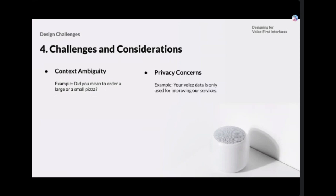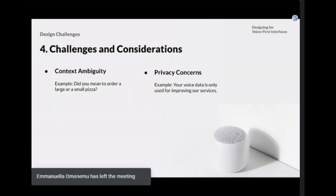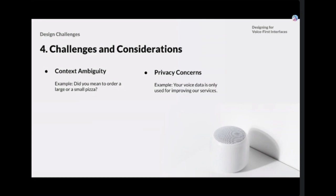Another one is privacy concern. Voice data is sensitive and requires secure handling. So the solution to this privacy concern is to clearly communicate data usage and provide privacy control to the user. For example, we can let the user know that your voice data is only used for improving our services. I'm sure that sometimes when we call customer service, they will tell you that this call may be recorded, but it's only for the usage of the company, something like that.